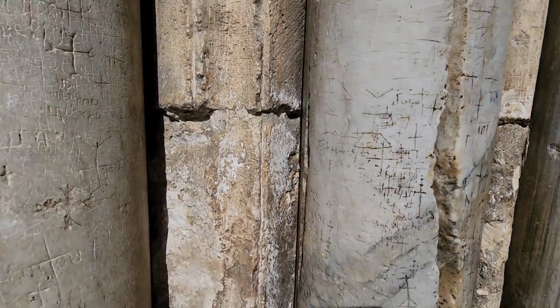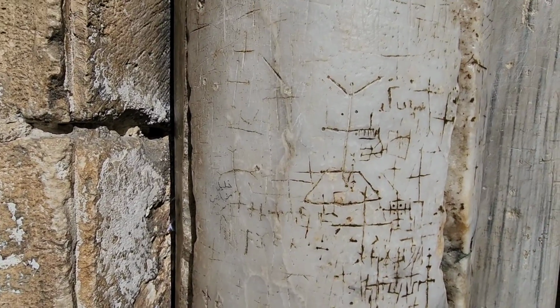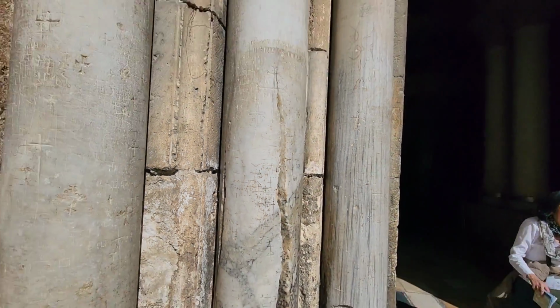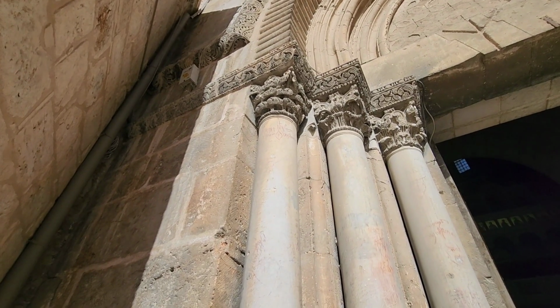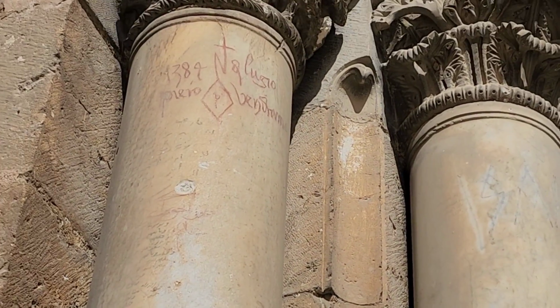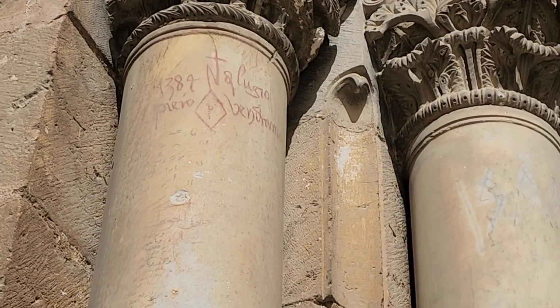And if we're talking about that, you can see here graffiti of the Church of the Holy Sepulchre. You can see the Golgotha here and the cross on top of it. And if we're talking about graffiti, this is graffiti from the 14th century. It's really difficult for me with the cross. I will try to show it to you. Here it is. And if we're talking about that, let's move to the Crusader time.